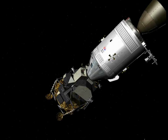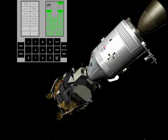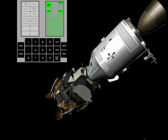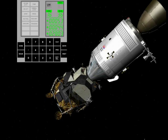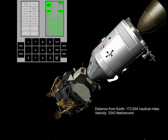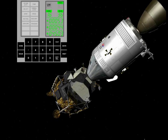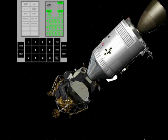This is Apollo Control Houston at 53 hours, 44 minutes into the mission. Apollo 13 at the present time is 173,934 nautical miles out from Earth, and now going at a speed of 3,343 feet per second. We're at 53 hours, 44 minutes, and this is Apollo Control Houston.